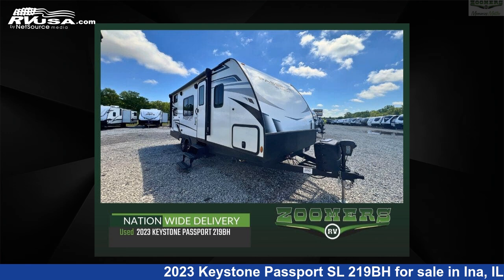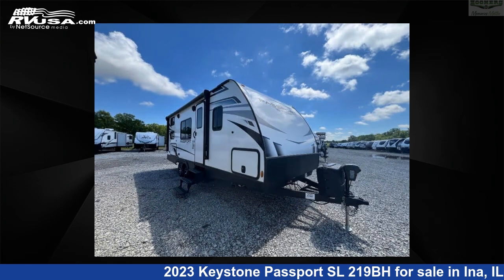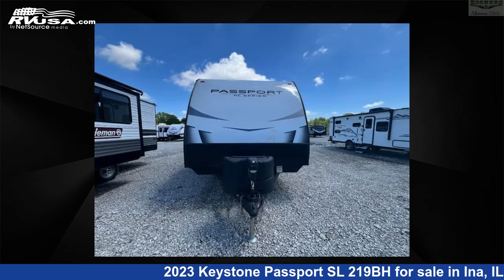This 2023 Keystone Passport SL 219BH is a travel trailer RV. It is located in Ina, Illinois, 62846 and is offered for sale by Zoomers RV.